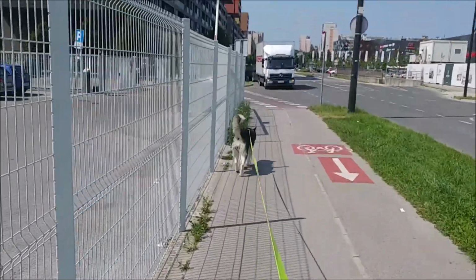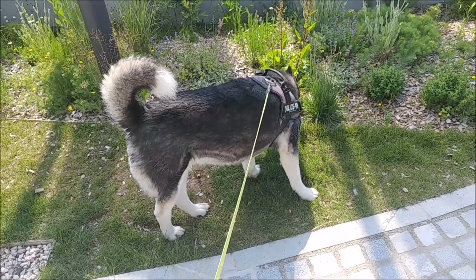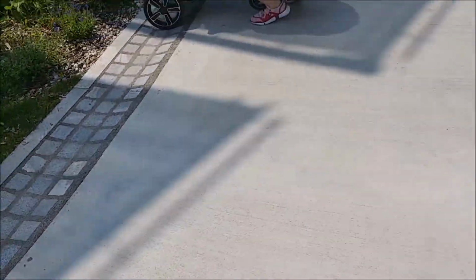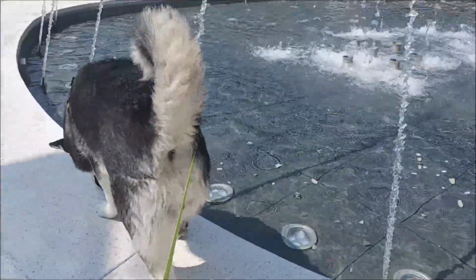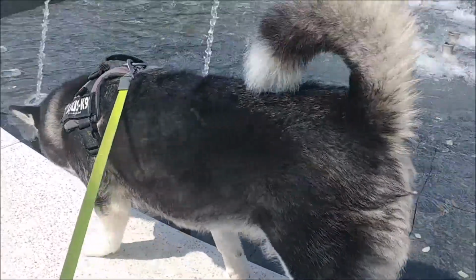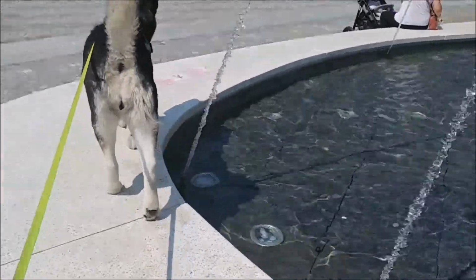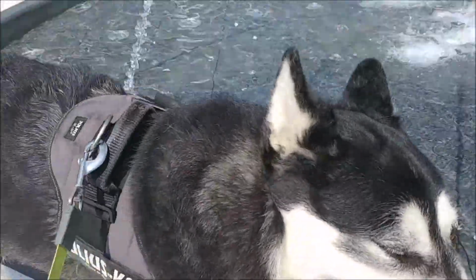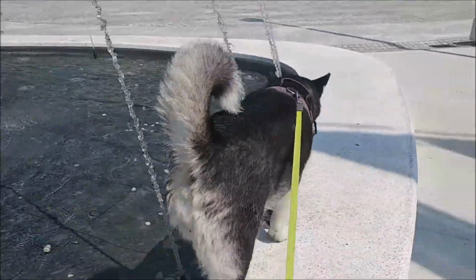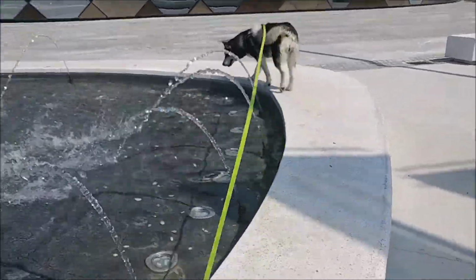because it's getting hot. Come on, Lizzie, forward. Okay, let's quickly go in. Let's go. No, Liza, we're going in. Forward, quickly. What now? She's not in the mood to go in the fountain.